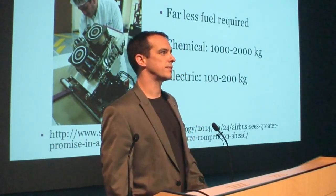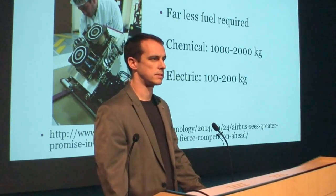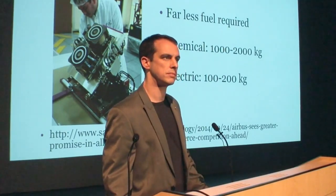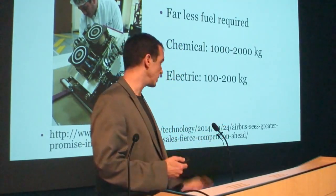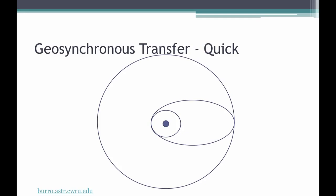Does it help extend the life of the satellite? Not much effect on it. It comes down to the satellite design still. It's not a direct correlation. But it does have a life consequence, and the cost of electric propulsion comes in your transfer orbit itself.